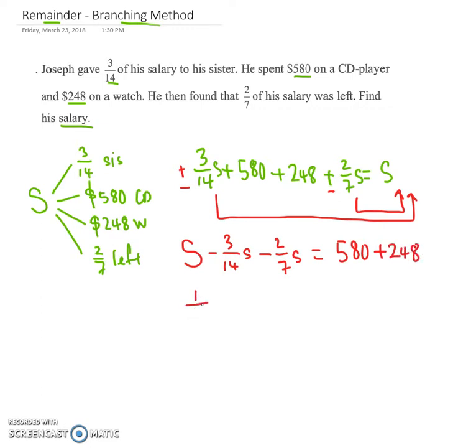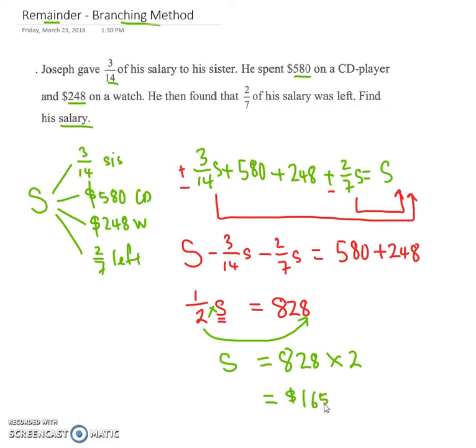So that is half of the salary is equals to 828. So now if you want to find the whole salary, you need to bring the half over. So this is half times salary becomes salary equals to 828 times 2 equals to 1656. So that's the answer.